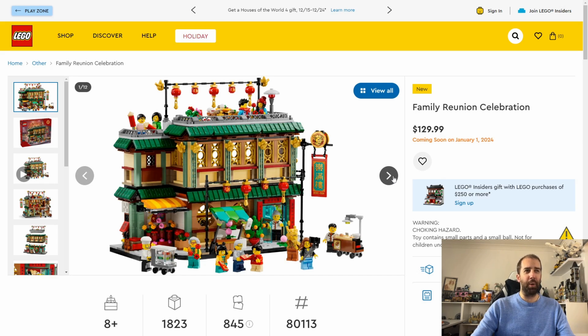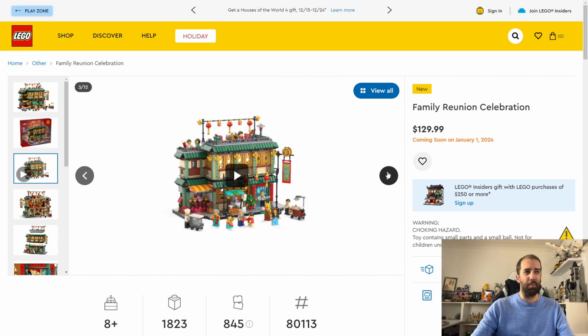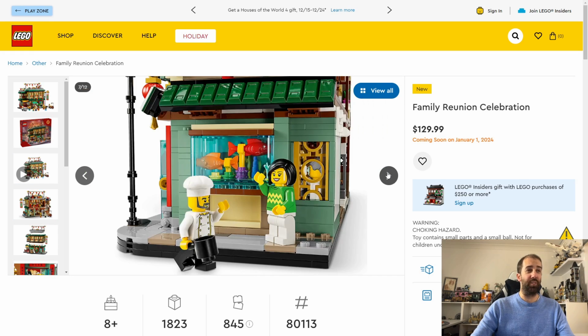A little bit more money, but priced at $130 or £90. But you do get 1,823 pieces in it, but it looks great. It's like a mini modular. I believe there's a little bit of a mod out there, so you can turn it into a modular to fit in your modular street. I think it looks great. I think it looks just fantastic.